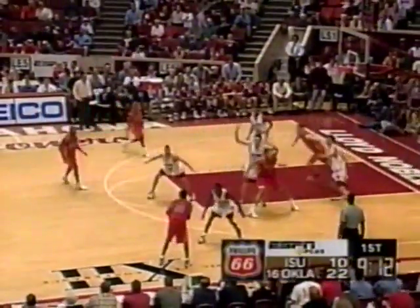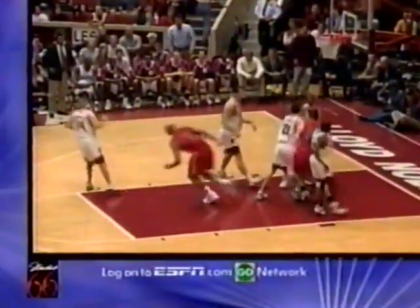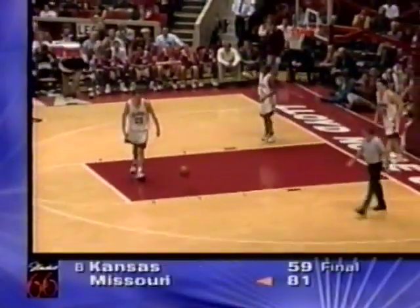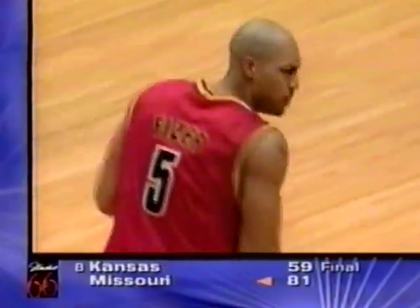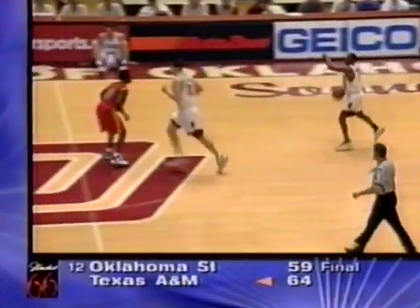Well, Iowa State has got to get some movement against this zone defense of Oklahoma. It's too easy. You make it too easy on the perimeter, guys, if you don't move, and it makes it tough on the inside. Marcus Fizer, though, just says, hey, give me the ball. I'll go to work. And he creates his own space inside. Half a dozen points from Marcus Fizer.